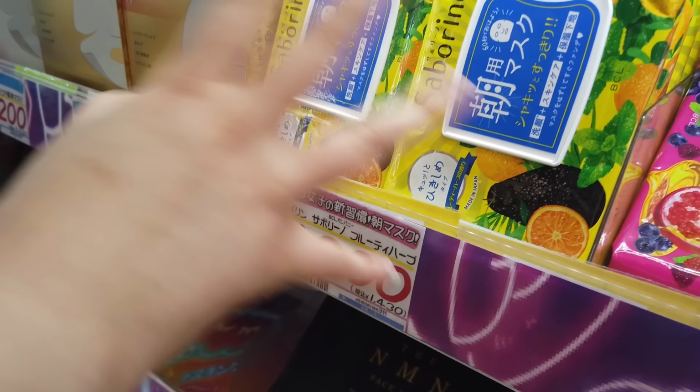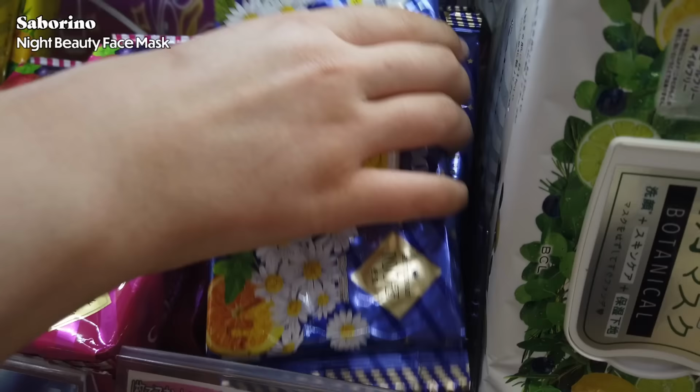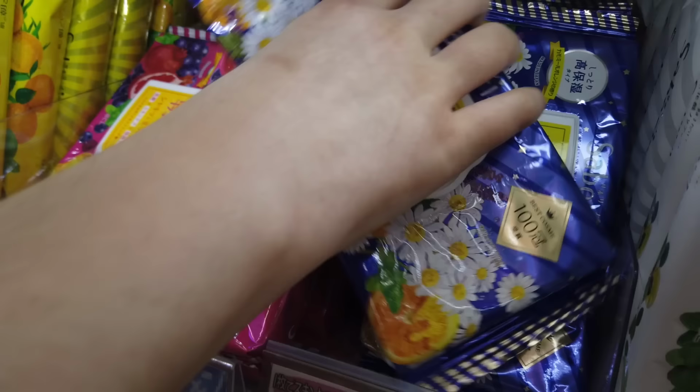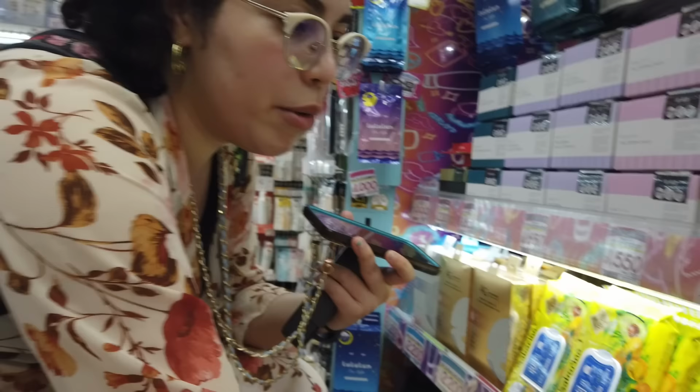But one of the ones that is more moisturizing is this one, because this is one of the night ones, and it says Ko Hostu, so that means high moisture type. And both of these say Ko Hostu. This one also says high moisture type, but I checked online and the blue one looks like it's more moisturizing than the pink one.